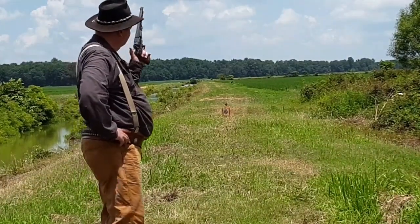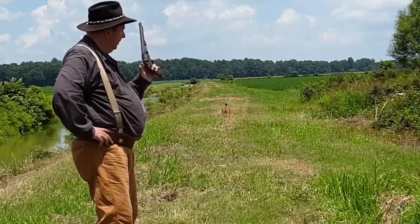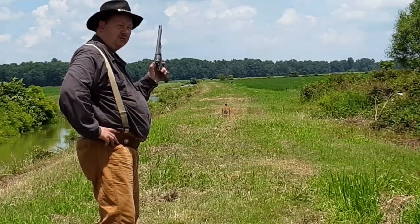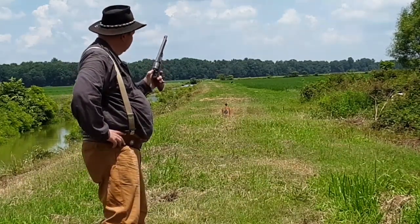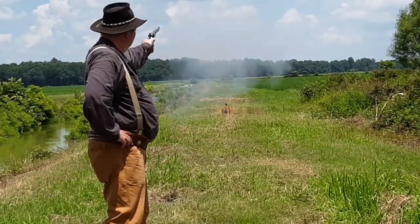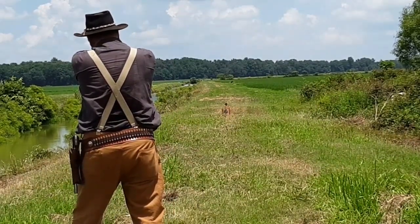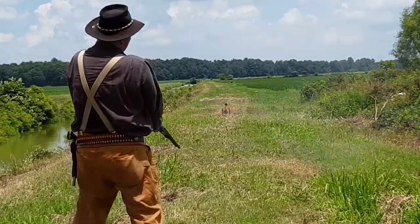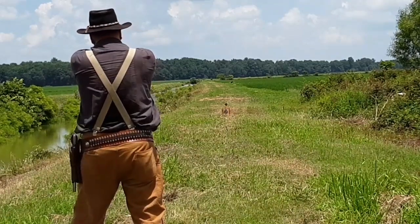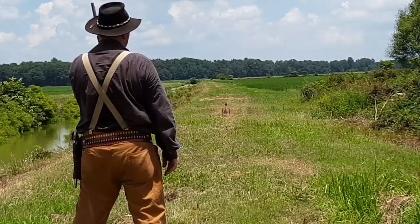All right, you got the 1860 Army and we're using paper cartridges, right? We're using paper cartridges with Johnson and Dowell's. Now the first two are loose powder and round balls, and the next four are paper cartridges and conicals, at 25 yards. It looks like... or could you tell? It looked like it went a little bit right. I think that one just barely skimmed it, didn't it? Yeah.